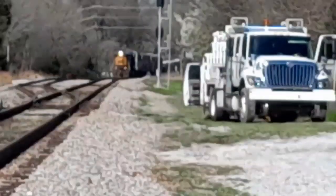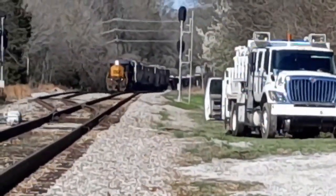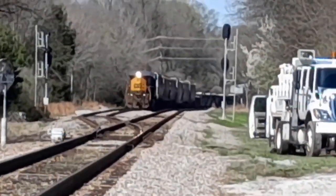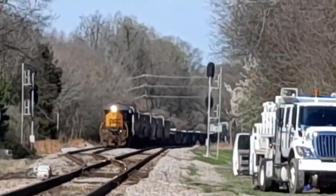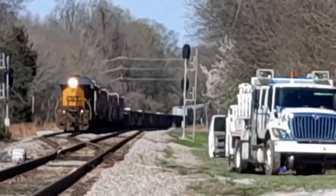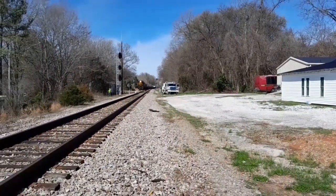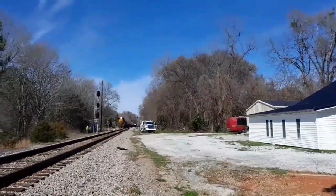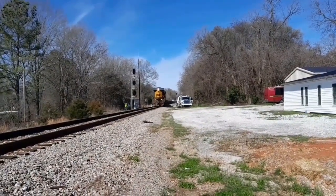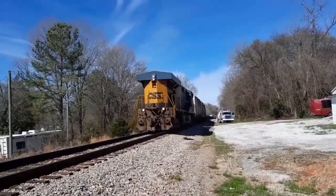This is probably the Abbeville switcher coming out of Georgia. Looks like he got a string of gondolas with some white rocks in the back. Alright, he's on the siding, and he's lined to come out this end. Let me shrink her down a little bit. Abbeville switcher.